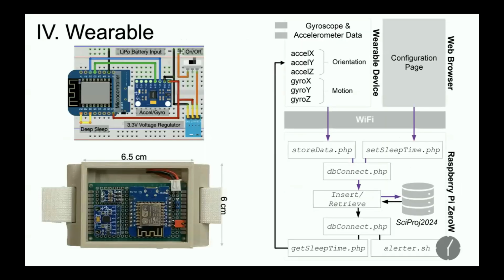So here is the inertial wearable that we created. It is based on a microcontroller, gyroscope, accelerometer, a voltage regulator, and other battery components that are soldered and connected with the prototyping board. And so the microcontroller is connected to the accelerometer that captures the data of the inertial movements and positionings of the patient. And so the microcontroller collects these gyroscope and accelerometer values and sends them using Wi-Fi to a PHP script on a web server hosted on a Raspberry Pi Zero.